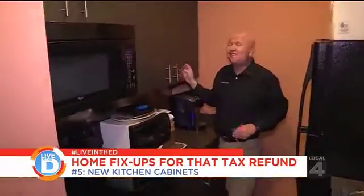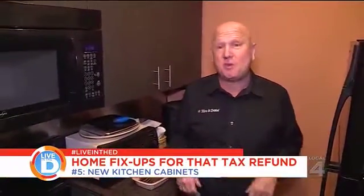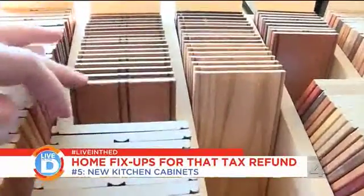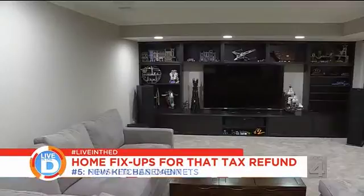The fifth idea on my list is brand new kitchen cabinets. Remember, a kitchen remodel gets you the best return on your investment to increase your home's value. Also, as one of the most used rooms in the house, you want your kitchen to be a place that you enjoy being in, and new cabinets can go a long way when it comes to the overall look of your kitchen.